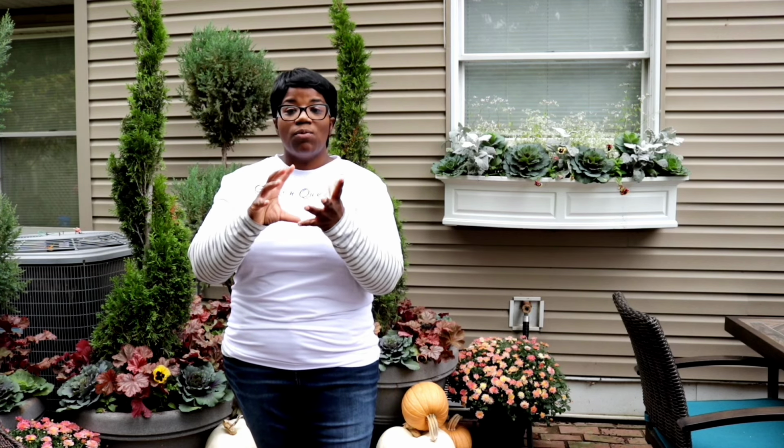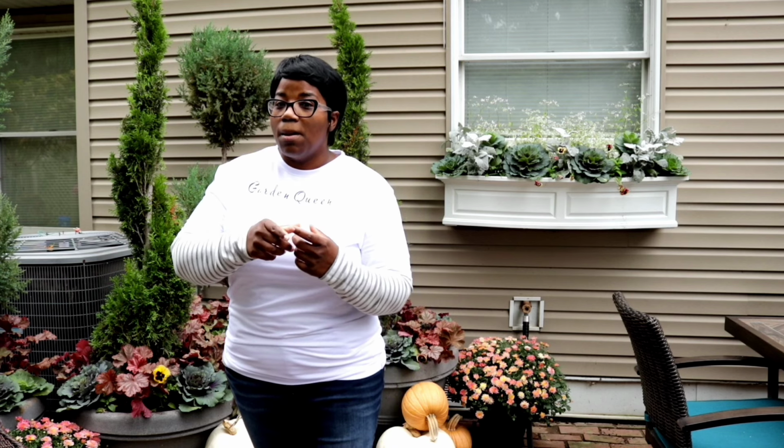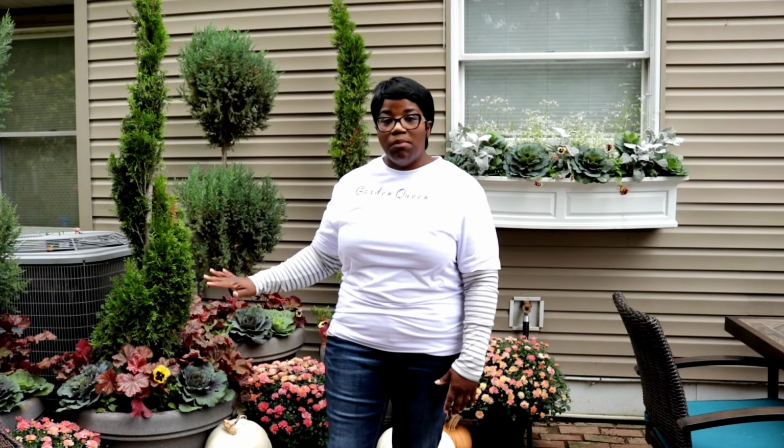And if you look at the pansy, you have the purple, you have the pale, deep yellow as it fades, but then you also have that mauve color, that mauvey kind of pink. So when I saw these mums, I knew that it would be perfect.